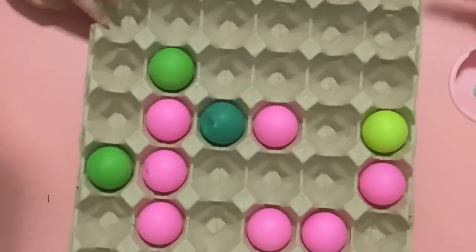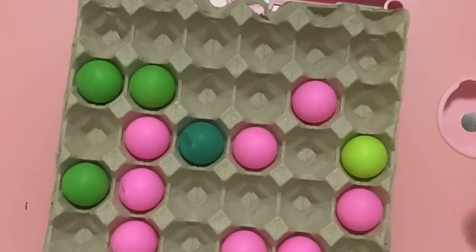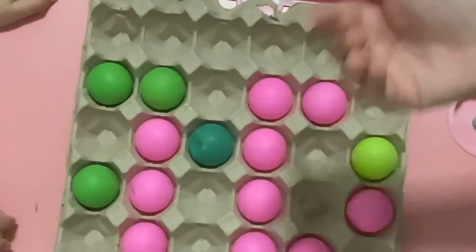Oh my god, stop shaking it. I'm just shaking. I accidentally threw it. There's your pink ball coming. Oh my god, I got it! This side is the same.